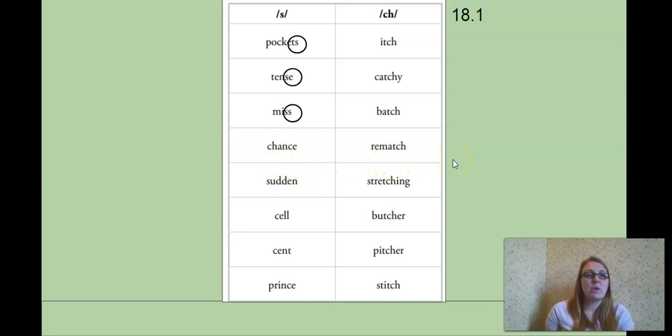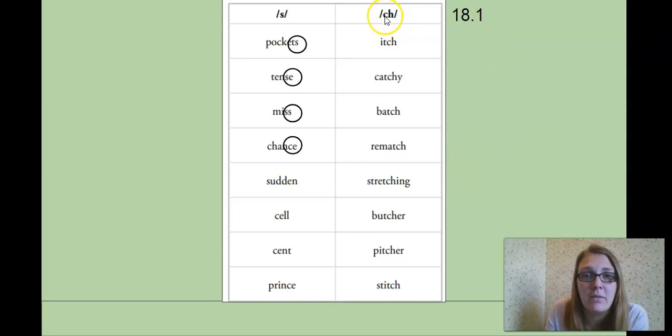Chance. Do you hear it at the beginning or the end, the S sound? Chance. Good, it's at the end. What letters, and I'll tell you there's 2 letters, what 2 letters are working together to make the S sound in chance? Very good, the C-E. So we have S, S-E, S-S, and C-E are all ways we've talked about how to make the S sound. Now in the other column, the ch sound.